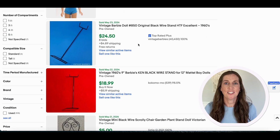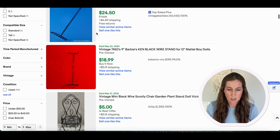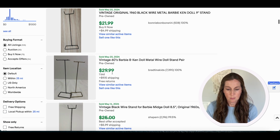And while we're talking about dolls, in the same vein is number 5, which are vintage wire doll stands. And these are super simple and unassuming, so much so that if you didn't know what you were looking for, you might mistake it for trash. But you can sell these on eBay. This one sold for $25 plus shipping, $19 plus shipping, another $20 for shipping. Here's the double that sold for $30 plus shipping.